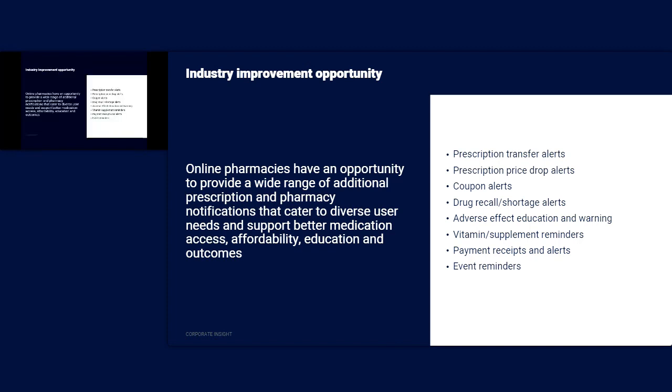Outside of the notification topics identified across the apps in the report, online pharmacies have an opportunity to provide a wide range of additional options that cater to a diverse set of client needs, as well as the ability to promote better medication access, affordability, and education. We know that firms that can implement some of the following notification preferences as distinct options for users to control can gain a competitive advantage as differentiators.